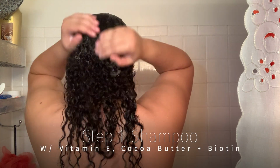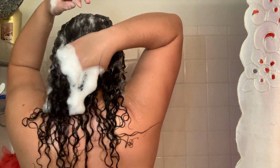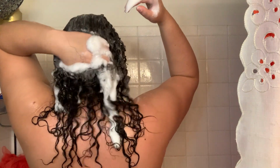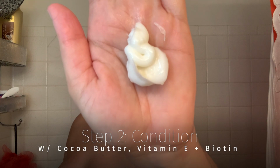So of course, step number 1 is to go in with the Palmer's Coconut Biotin and Vitamin E shampoo. Just working it all in there, really focusing on my scalp and the mid part of my hair. I really don't take it all the way down to the ends. I just really focus on the top and middle of my hair, making sure I get those roots clean and ready for all the conditioning and moisture I really want to put in my hair and get rid of all that built up product.